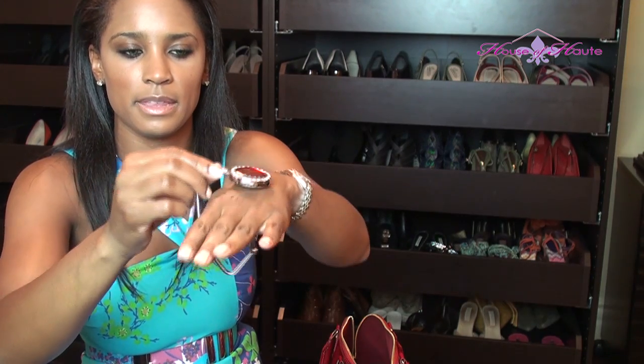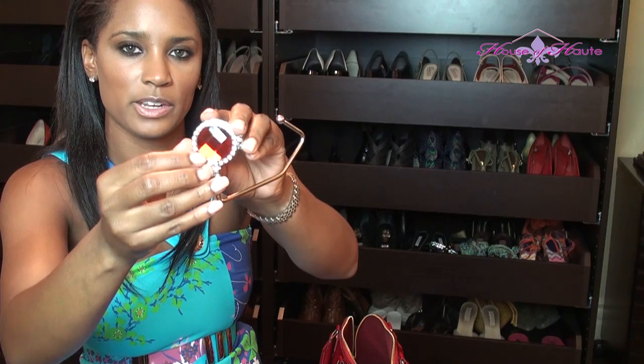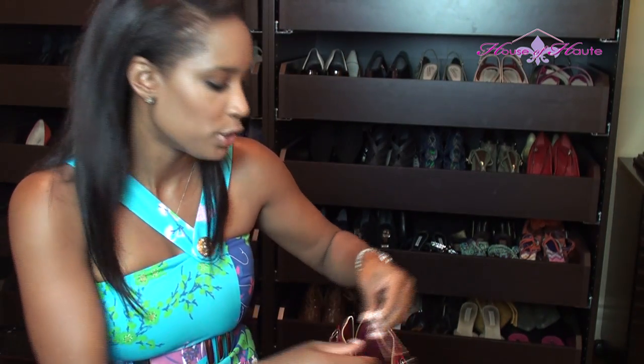My beloved purse hanger. If you don't know what these are, I've shown these quite a bit. They fit on the tabletop and your purse hangs from it, so you don't have to put it on the floor or put it in the chair. This one is really cute. It's a ruby red color to match my handbag, and it has little stones around it, but it also flips open and there's like a mirror on the inside so you can check your lipstick or your makeup.